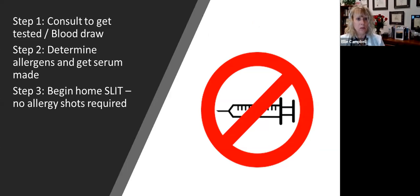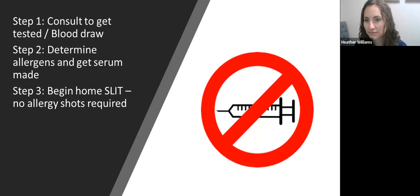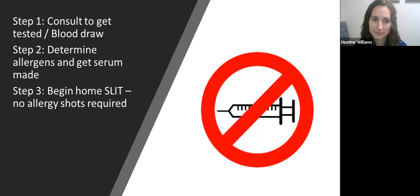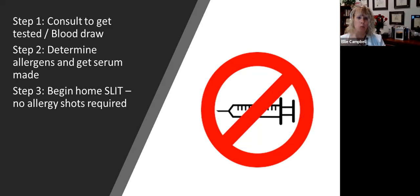There are a few cases where that might be recommended, but for the most part, we can get the information that we need from a simple blood test. We send your labs to usually Quest lab, but sometimes other labs. And it'll give us a written report of the allergens that you are responding to and how much of an immune reaction you're having. Once we get that report, we can send it off to the compounding pharmacy that makes the serum solutions. And these are sublingual allergy drops.